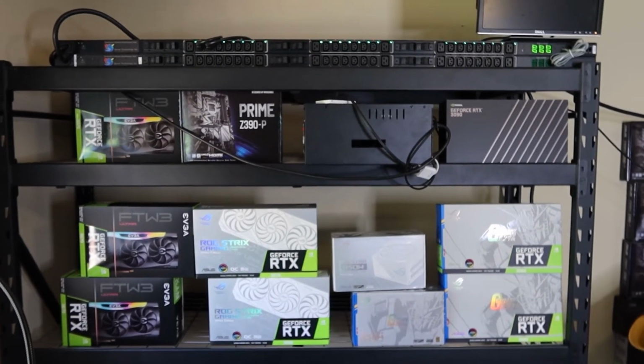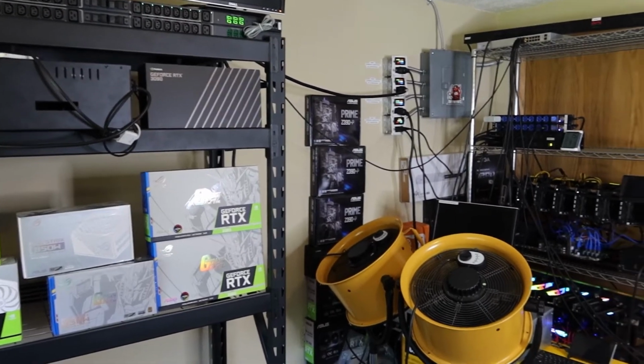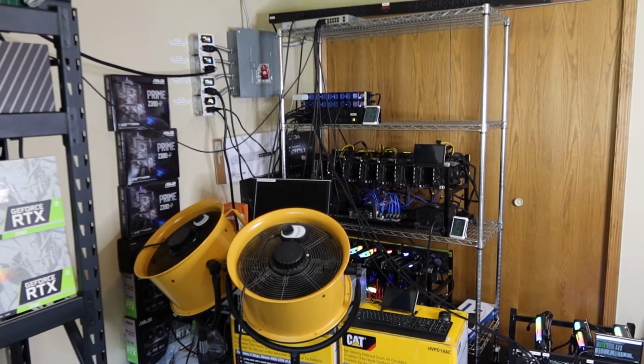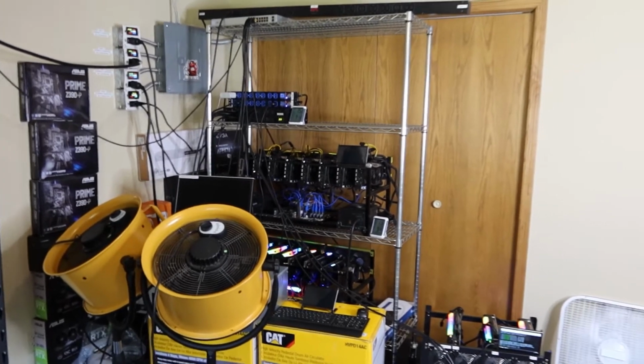However, when that temperature kicks up, guys, man, oh man, it is not happening. Those 3090s were on the verge of thermal throttling, and those 3080s were too. Oh my gosh, the power button had to be pressed, guys.